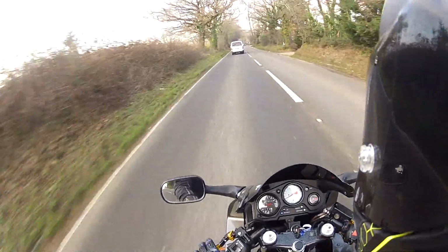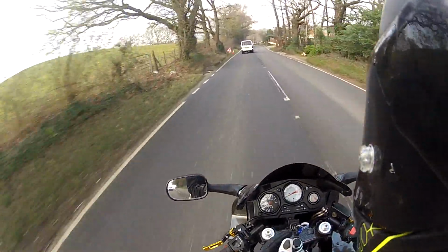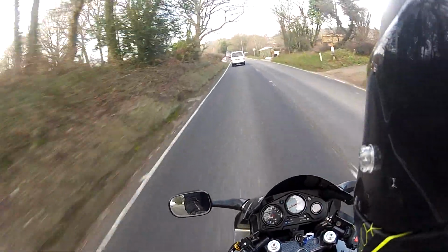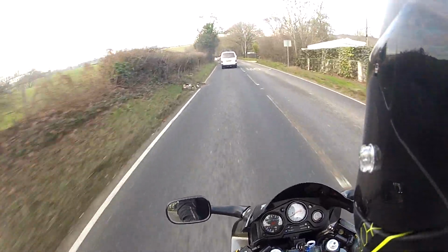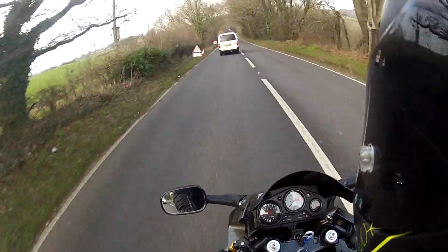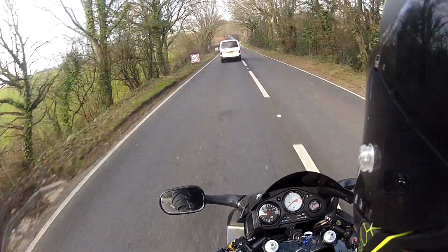Also, you want to be looking at the road surfaces. Is it smooth polished tarmac? Is it loose gravel, etc.? So just applying a bit of front brake now, coming down the gearbox down to third gear now.